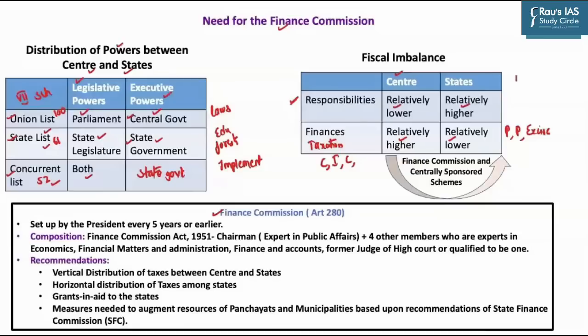This is on account of mainly two factors. First and foremost, the state governments are required to implement the laws on the subjects which are placed under both the state list as well as the concurrent list, whereas the center would be required to implement the laws only on the subjects placed under the union list. So this is one reason as to why the responsibilities of the states are more than the center.